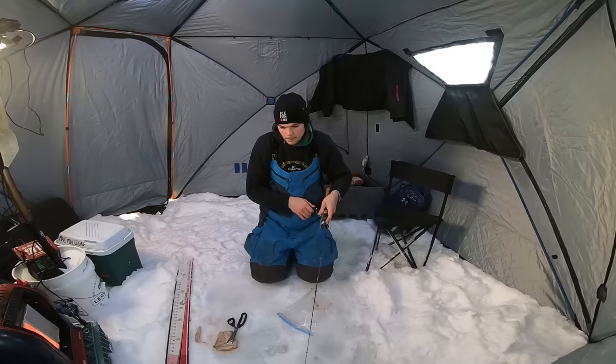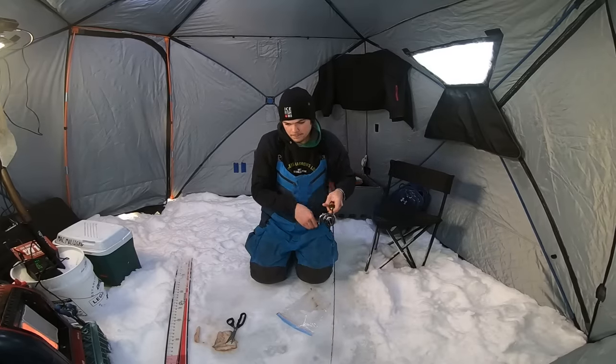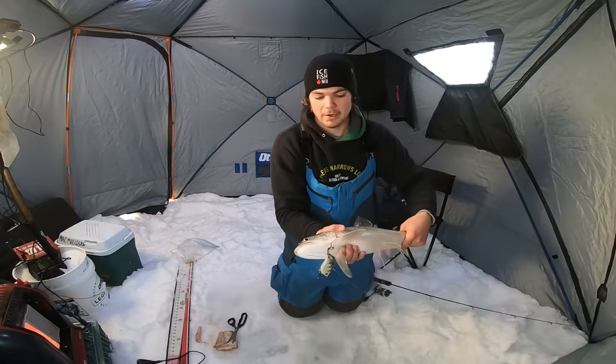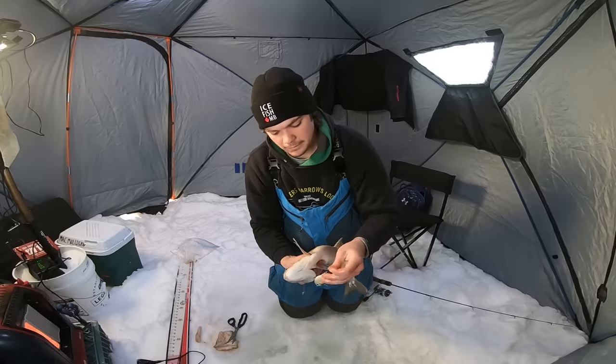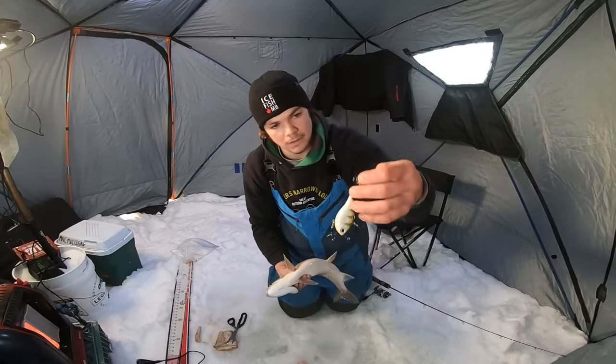Awesome. Look at that. Came up and crushed the rattle bait. It's got the Savage Gear grip trebles on there. These things are absolute money for lake trout. So good.